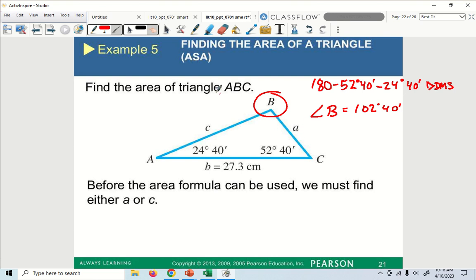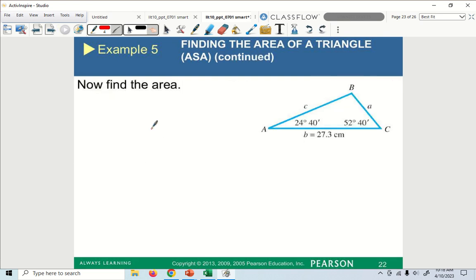Okay, good. All right. So we said we got B, right? So I'm going to set this up. So you want to solve for A or C? He said A. So little a over sine of big A, which is 24 degrees 40 minutes, is equal to the other ratio.